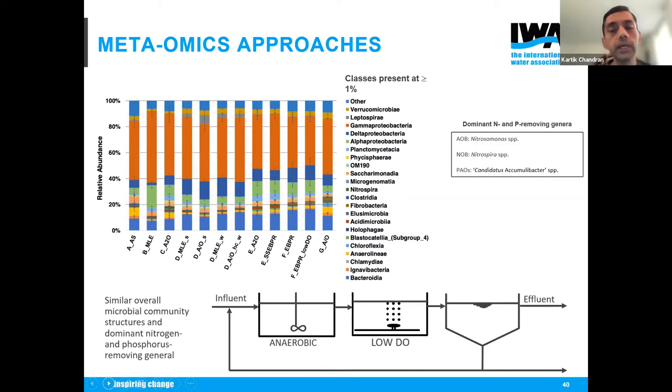And this is especially the case when we talk about the dominant nitrogen and phosphorus cycling organisms, which is really the focus of this project. So again, irrespective of how these plants were configured or run, the overall microbial structure, the fingerprint of the structure is nearly identical. The dominant nitrogen cycling organisms here we found across the board in terms of ammonia oxidizing bacteria were related to Nitrosomonas species. And for nitrite oxidation, the dominant groups were related to Nitrospira species. And then for the phosphorus cycling organisms, we have Candidatus Accumulibacter species, again, representing the bulk of the DNA signatures.